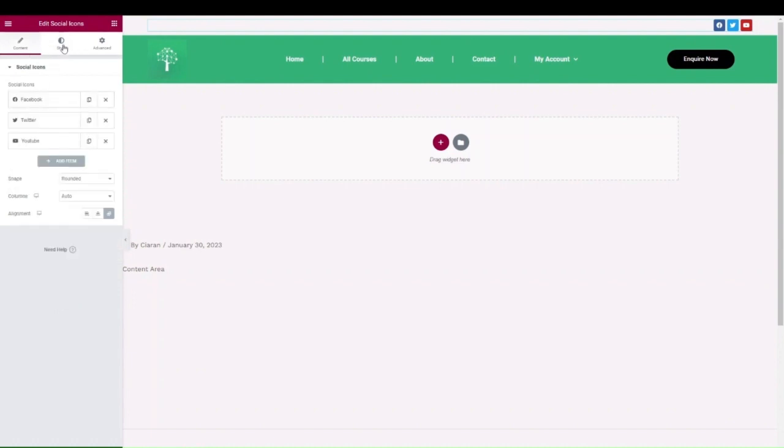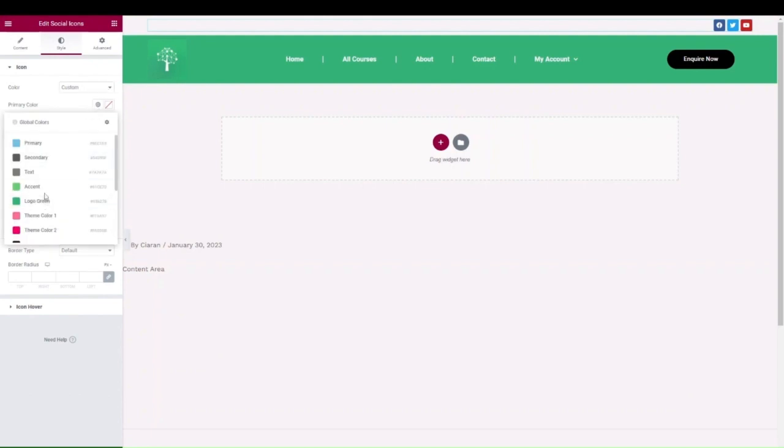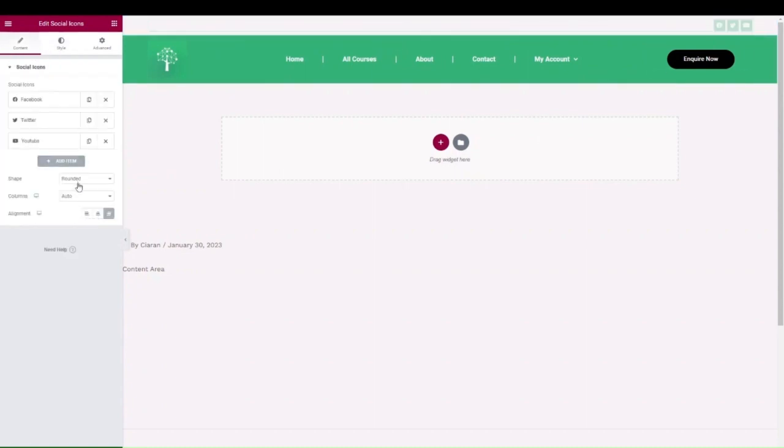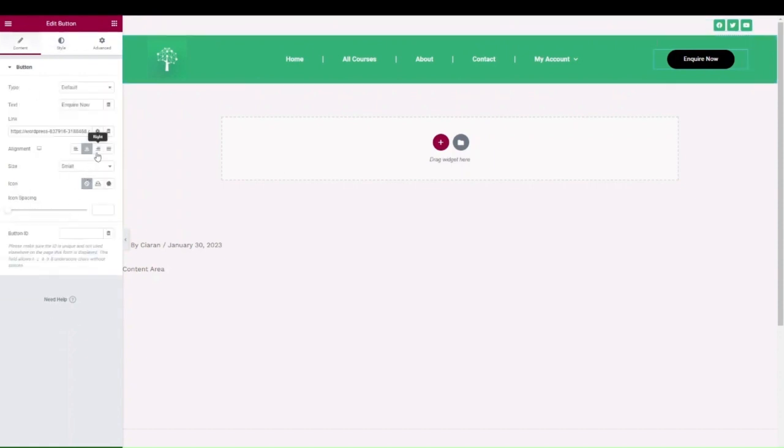And we'll change the styling of them. So we'll set custom color, primary color being the logo green maybe. And we'll leave the secondary color as white, and then we'll change the hover color to invert the colors. And then we'll also update the styling. So you can see this top bar isn't aligned with the button. That's because the button is align centered. So what I'll do is align this button to the left, and you can see it's a bit more aligned now.